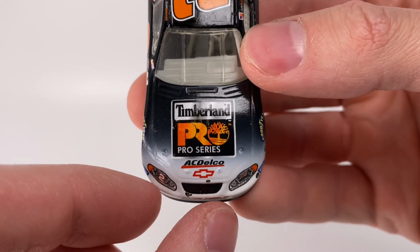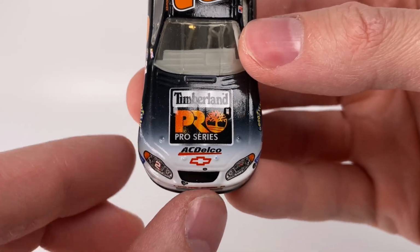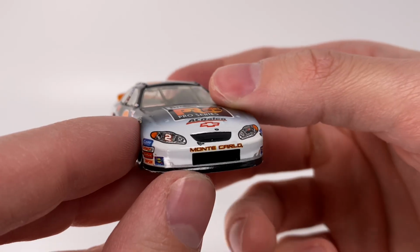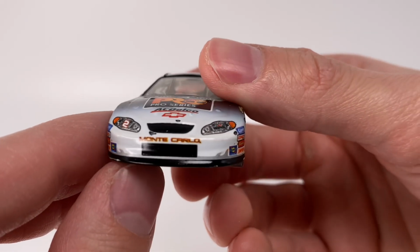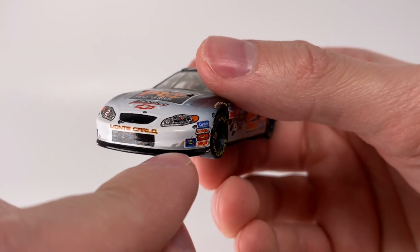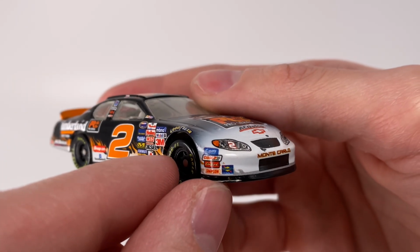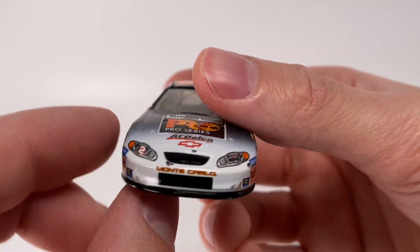It's got Timberland Pro Series? I don't know. AC Delco, the Chevrolet bow tie there. Monte Carlo. This was a used car again. I've had it for a while. You can see a little bit of the silver stripe right there on the front valance of this Monte Carlo. Got Clevite, Comp, Edelbrock, Simpson, and then you got Sunoco.